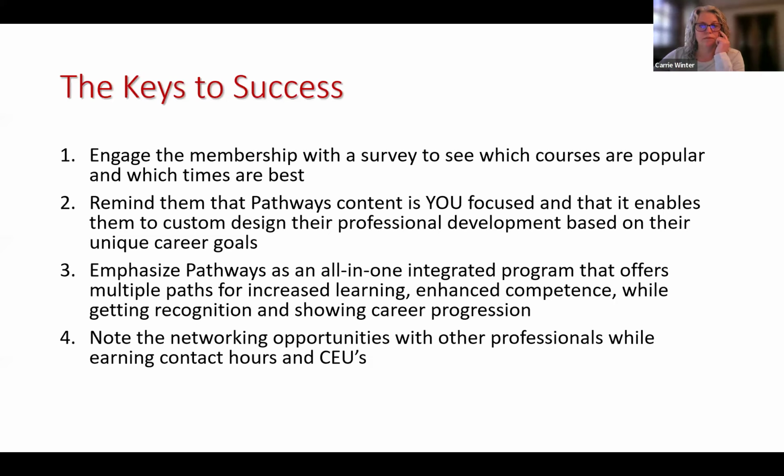So Pathways is really all about the learner. And it's an opportunity to network with others, even if you're doing it virtually. We've all been doing virtual meetings for a long, long time now. And so you get to meet new people and network, and also continue to earn credit toward certifications, recertifications, that sort of thing.